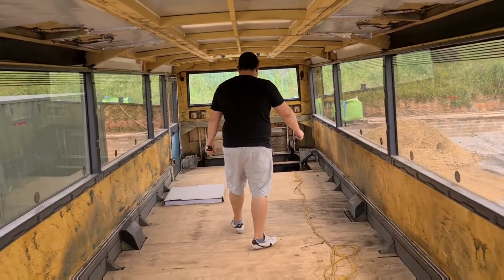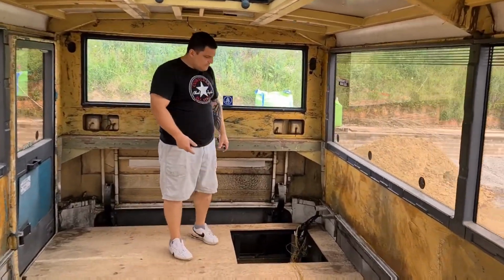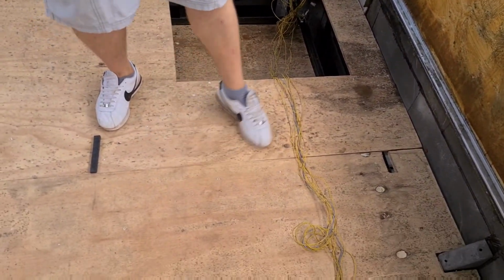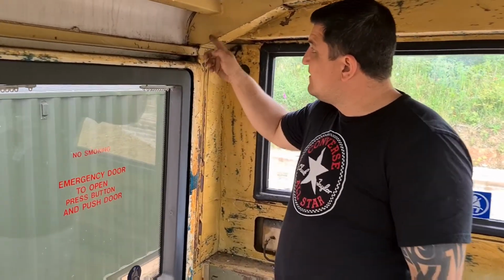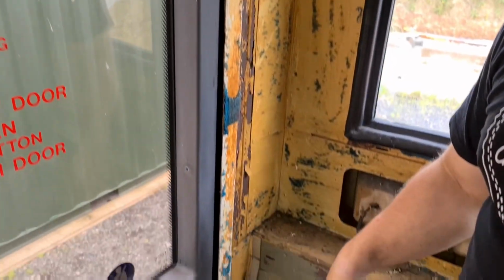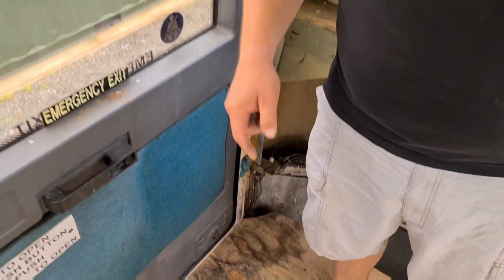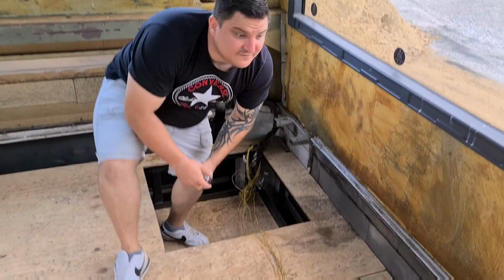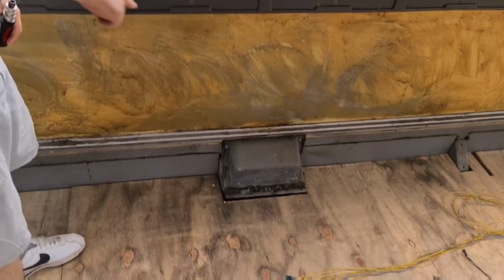So obviously starting from the back, you've got the drop down floor. Now you can see on the floor there's a little bit sort of mildewy, and that is because, if you look up here, there's a very small leak in the roof, which is dripping down in the corner there. That will be sorted when you paint the roof with some roof paint. And I believe there's also a leak here, which has left a patch there.